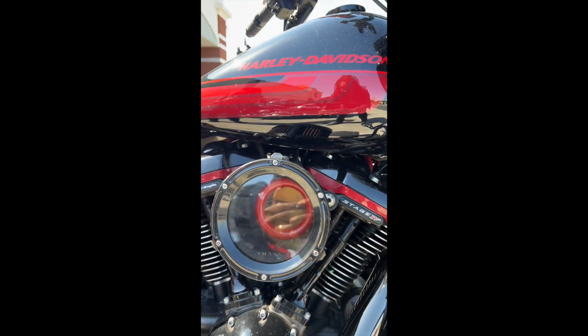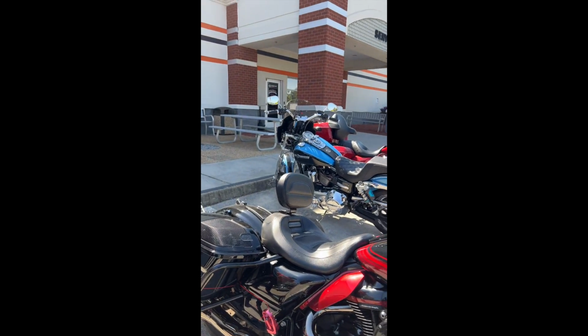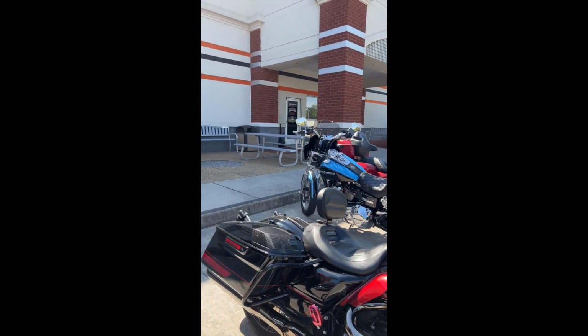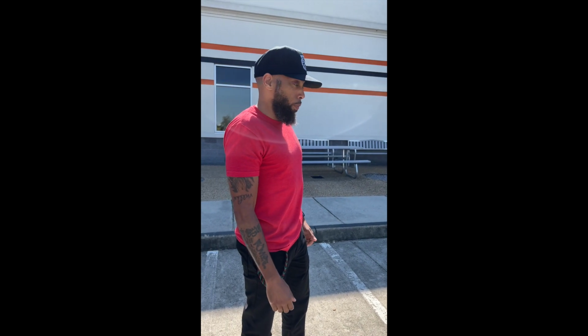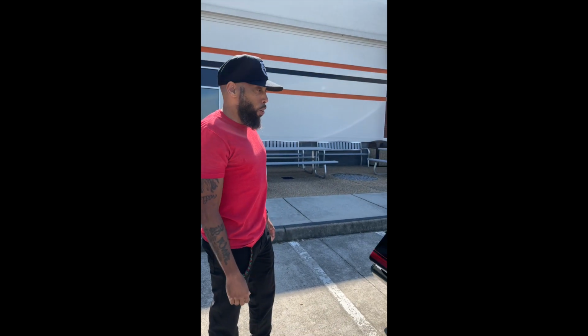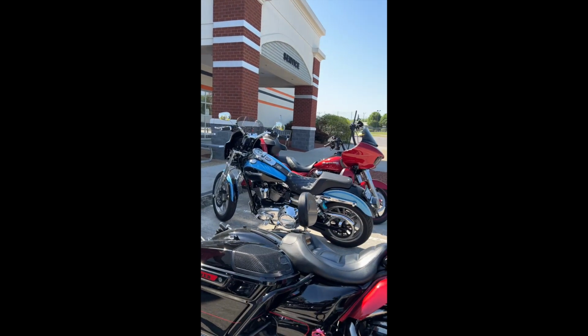It still looks good. How long has it been in there like that? Shoot, almost 2 years. Man, did you put clear over that? I didn't even put a clear coat on, just that high temperature spray paint. It's been holding up. So sometimes you can go a little cheap on some stuff to save yourself some money.